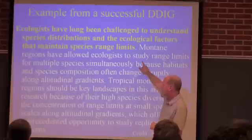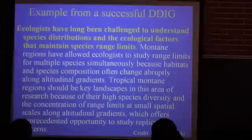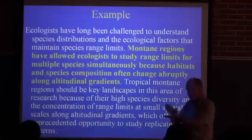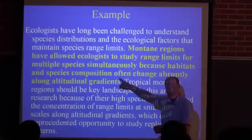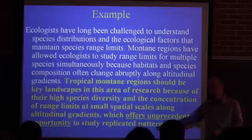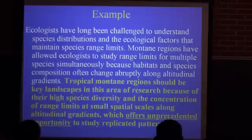So note, first of all, that this states that ecologists have this big question, and they've had it for a long time, about what maintains species ranges. Okay, that's the big question there. And then she says, if there's one system that's good for studying that, it's montane systems. In other words, elevational gradients. Because along the elevational gradients, you can see often abrupt changes. You can see communities changing. And then, what do you know? Tropical montane regions are incredibly good. They're an unprecedented opportunity to study this. All right, so we've gone from a big question to a general approach to an opportunity that's essentially too good to pass up. All right, and most reviewers, when they see that, will feel as though you know what you're talking about.